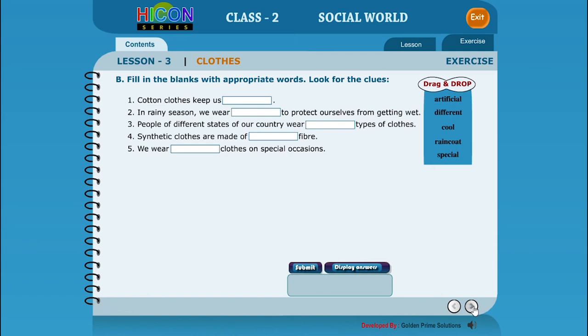Right, so what is the first sentence given there? Cotton clothes keep us dash. We have learned that during summer season we wear cotton clothes because cotton clothes can keep us cool, isn't it? So cool is the right answer. In rainy season, we wear dash to protect ourselves from getting wet. So what do we wear during the rainy season? It will be raining heavily and there will be water everywhere. If you want to stay dry, what should we use then? We use a raincoat, isn't it? So we wear a raincoat in rainy season to protect ourselves from getting wet, because a raincoat can keep us dry.